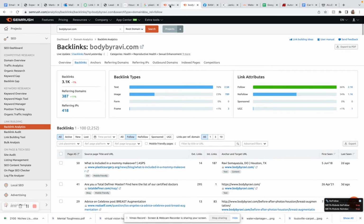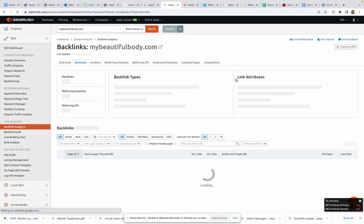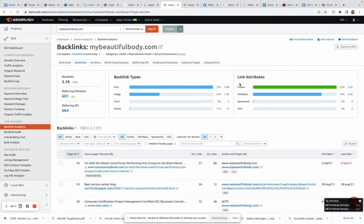And so now I'm going to take a look at your site. Right now you have 5,100 backlinks from 601 domains. So you actually have twice as many backlinks. But if we take a look at the do follow backlinks, I can see that you only have around 3,000 backlinks. And so you still have a bit more do follow backlinks than they have.